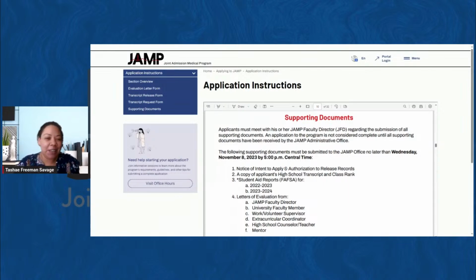So we are going to need 2 letters of evaluation from you. One needs to come from your JFD. So it's very important that you meet with them and establish a relationship. That way, when they're doing the evaluation, they have a better understanding of who you are and can get that picture painted, if that makes sense. And then the other letter of evaluation could be from another JFD if you have one at your institution, or a faculty member at your institution is recommended, or you also have an option for it to be an outside party. So it can be somebody like a volunteer supervisor or a mentor, somebody who can really attest to your ability and your motivation to go through this program and be successful.